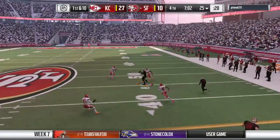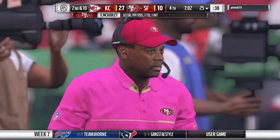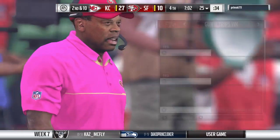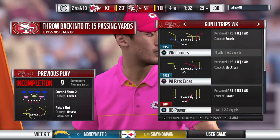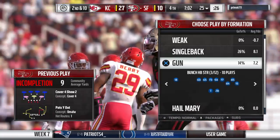Not easily done. He couldn't quite hold it. Got hit. Ball pops out. Incomplete. It appears that the pressure is affecting him today. Normally, he knows exactly when to get rid of the football. But today, because he's been hit a few times, he's getting rid of it a little bit too quickly.